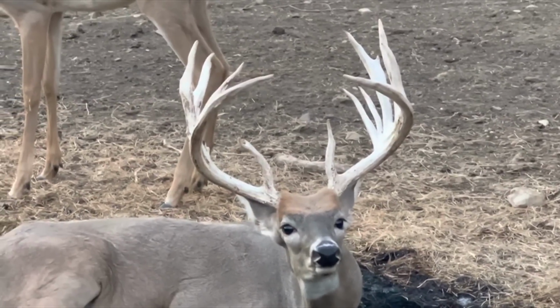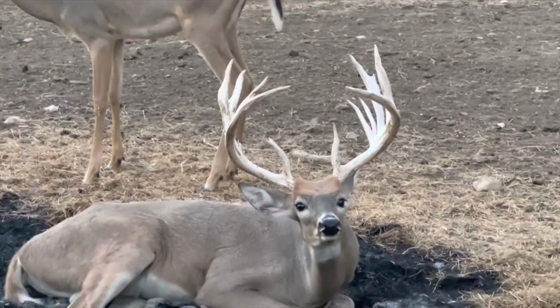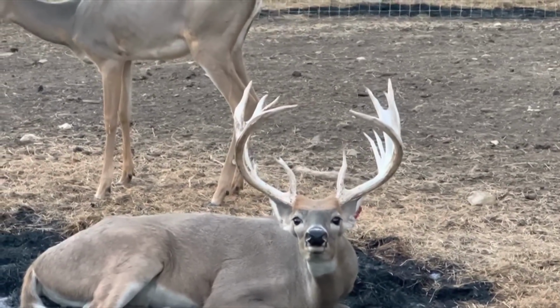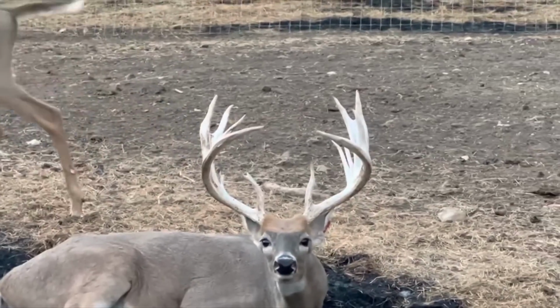And we sure want him to participate in the rut one more year, so hopefully we'll be able to keep him alive. This heat is really tough on him, though. Hey, the heat's tough on me.